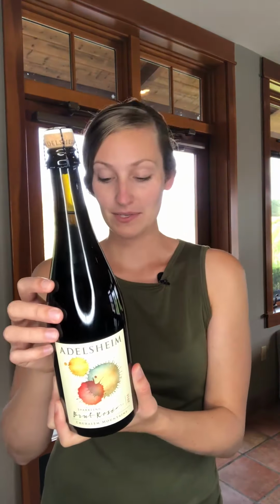Now, this is considered to be a Brut Rosé, meaning that it is very dry, but we're only adding approximately 4 grams per liter of sugar in the dosage. And that 4 grams per liter really rounds out that bright high acid. It keeps the complexity in the wine.